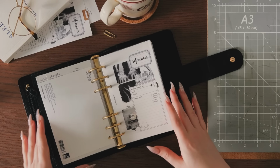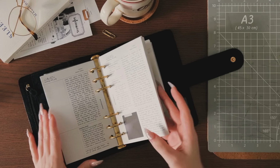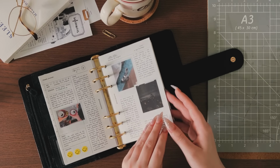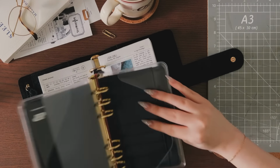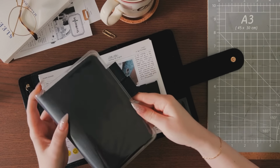I did kind of like a month or so in my Filofax, like personal. And then I kind of spiraled a bit. I'm just trying to find a nice place to leave it. I kind of spiraled a bit. And I put personal size rings into an A6 Hobonichi cover.